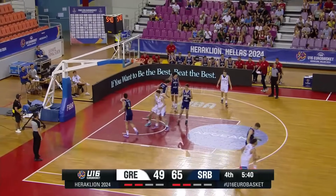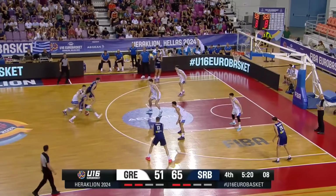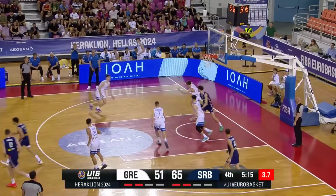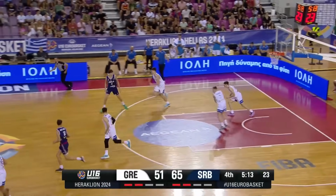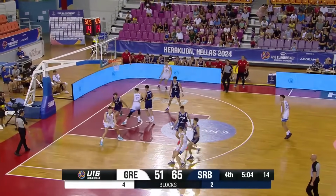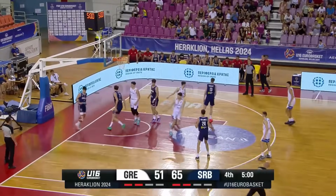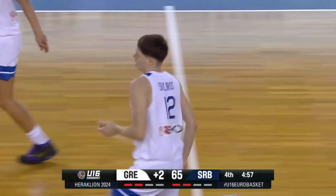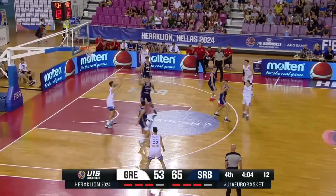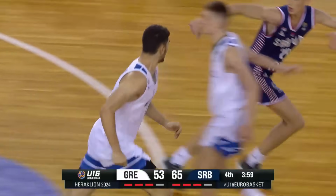How about the dunk from Skliros? What a rejection, Skliros. Excellent timing. Skliros just made the big play on defense. Here he is going straight to the basket to make it back to a 12-point game. To get it down low to Barbayannis. He goes up and scores.